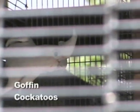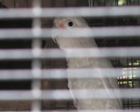These are your Goffin cockatoos. They're one of the smallest cockatoos that there is. They usually breed February, March, April, sometimes into May. And then the season ends for them. They make super nice pets, very small.